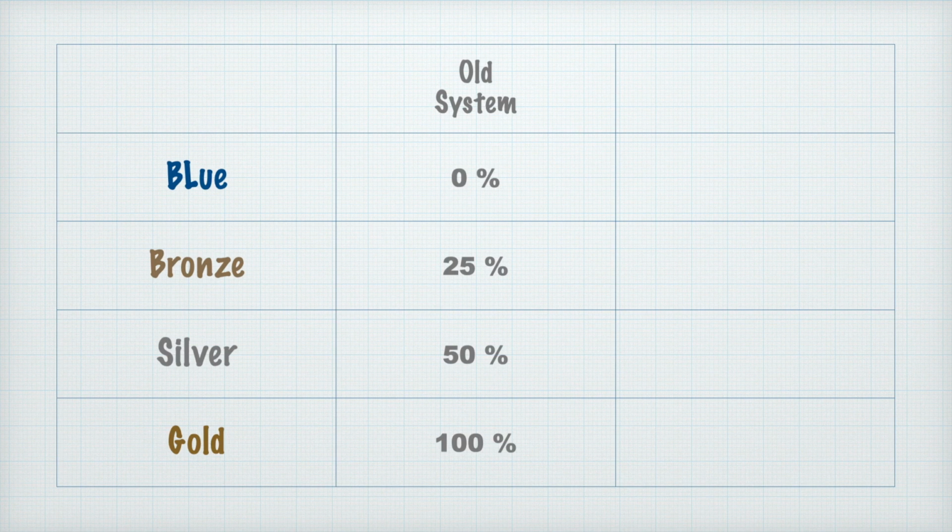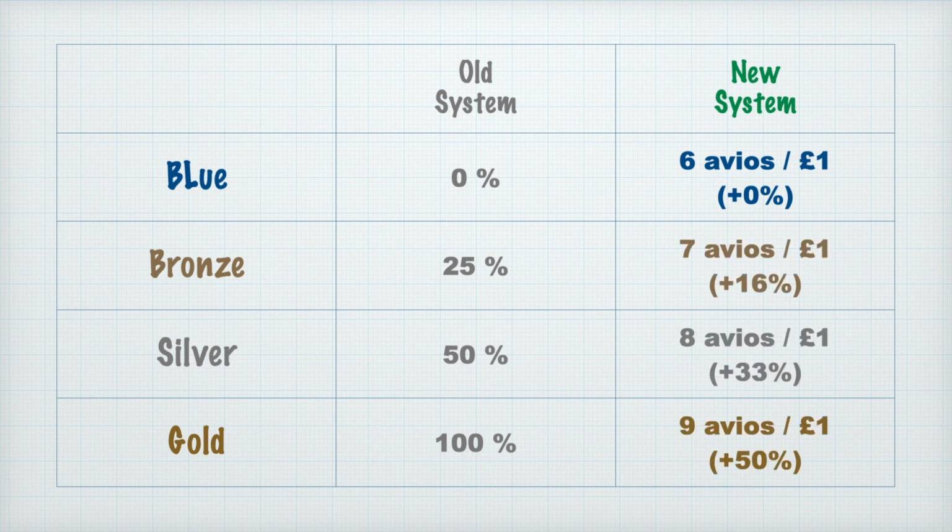What about those with an elite status in the Executive Club though? Currently, they get a 25, 50 or 100% bonus based on the distance of their flight. But under the revenue-based approach, there is a baseline of 6 Avios per pound spent, and then bronze, silver and gold members get an extra 1, 2 or 3 Avios for every pound spent as a bonus. If we compare those side by side, we can see that, for example, for bronze members, the 1 extra Avios per pound spent only represents a 16% bonus compared to the 25% that they used to have.